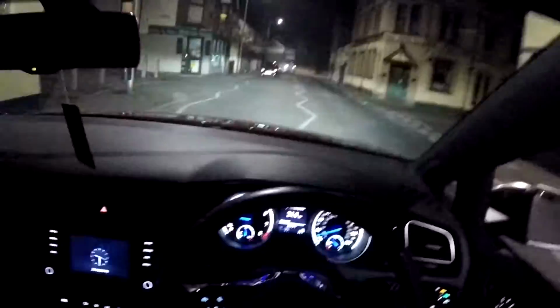You can't really hear the R600 intake in this car in the cabin, only when you're in eco mode. But from the outside, in any mode, especially race mode, you can really hear it.